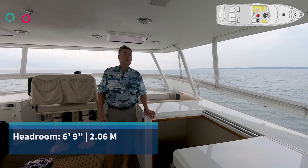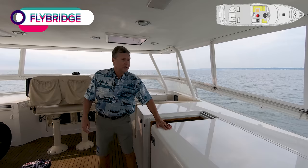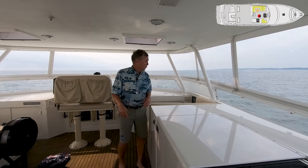You come up the stairway from the pilot house to get to this upper deck. There's a sliding hatch cover here, also a screen. So if you want to have that open and have some air ventilation come in, you go into screen mode. This is a great area for running the boat and for having the whole family up here.